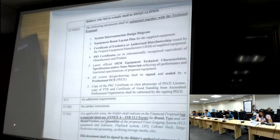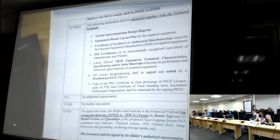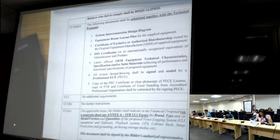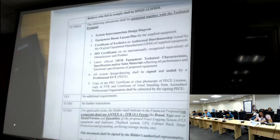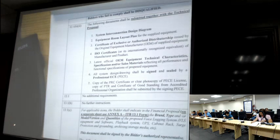All system design drawings shall be signed and sealed by a professional ECE, and a copy of the PRC certificate or a clear photocopy of the ECE license, copy of PTR and certificate of good standing from accredited professional organization shall be submitted by the signing PECE. This project requires also the submission of an attachment of the ITB 13.1 form to be accomplished by the bidder. And this document shall be signed by the bidder's authorized representative.